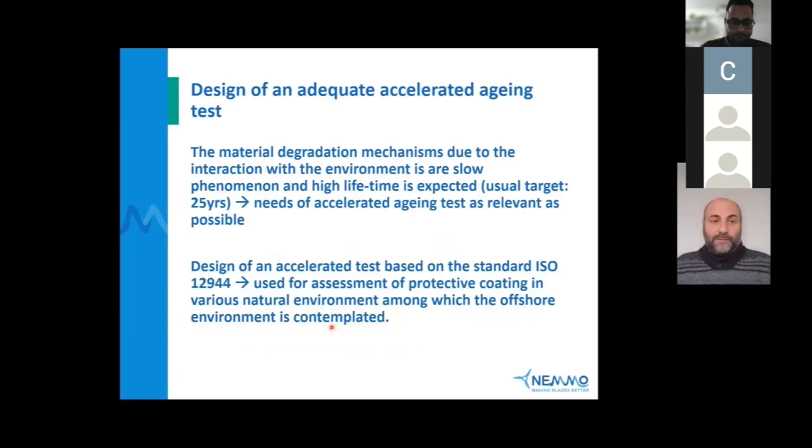Now I'm going to talk a little bit about the accelerated aging test. As a starting point, we have to consider two things. First, we would like to have a long lifetime for materials, so they are supposed to operate for at least 25 years. So the material tends to be quite strong, and an accelerated aging test is needed, and it should be as relevant as possible.